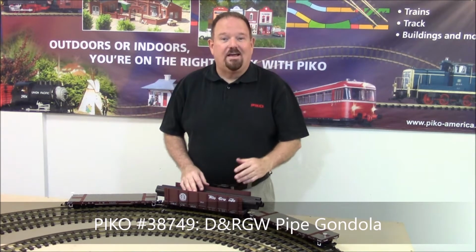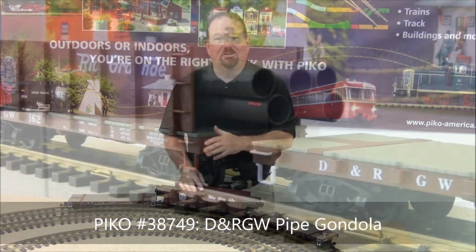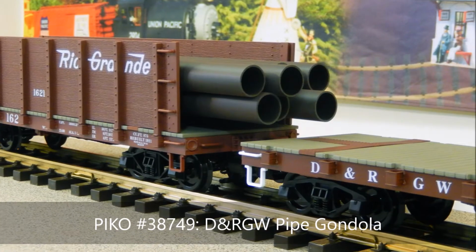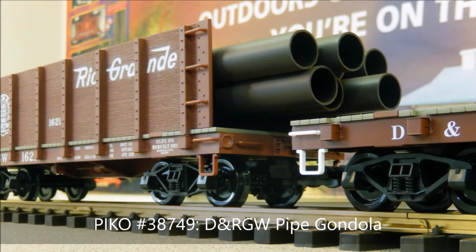on either end, and they would alternate the cars with a gondola and then a flat car and then a gondola and a flat car and so on. Made a very interesting sight on the railroad, and it'll look great on your railroad as well.